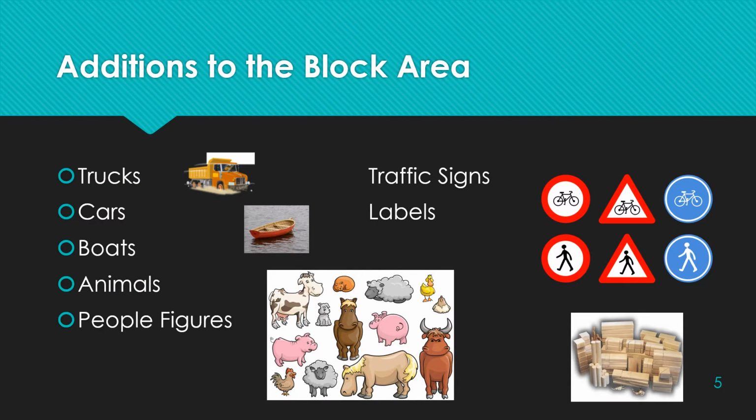Adding toys to the block area. You may choose to provide certain toys in the block center. Choose toys that are made of wood, plastic, or even heavy cardboard. Do not provide small pieces that young children can choke on or stick in various parts of their body, like ears and nose. Child care providers should make sure that the blocks and toys have no sharp edges. And you can see a list here of some of the toys that seem to work very well in the block center.